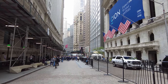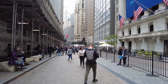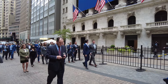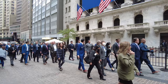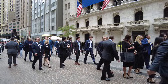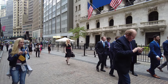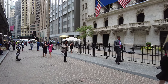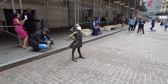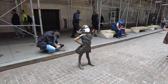Oh, this is new. What's going on here? There's tons of men in suits coming out. This is what I think of traditionally when I think of Wall Street, men in suits. And women in suits, I see women too. Pretty cool. And over here we have the Fearless Girl statue. It was installed to bring more attention to women's rights and white collar jobs.